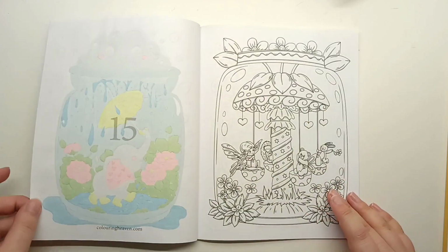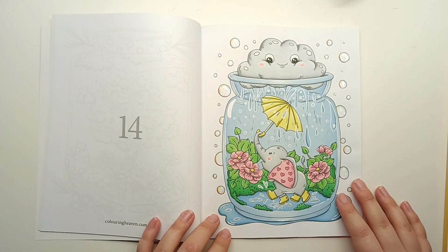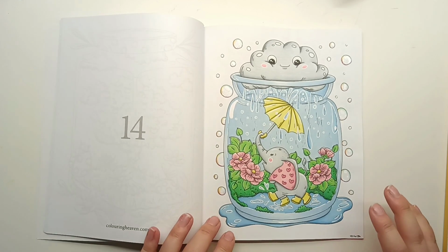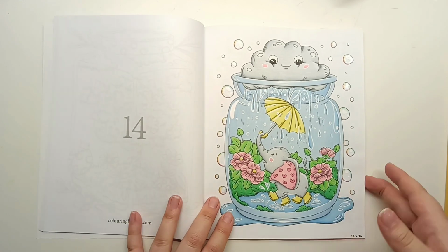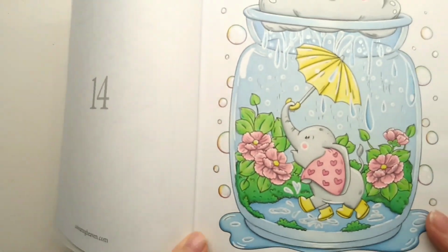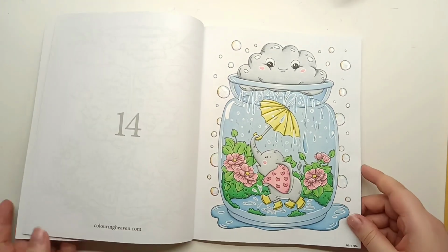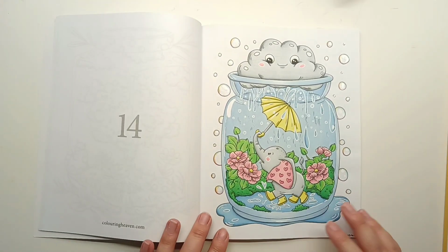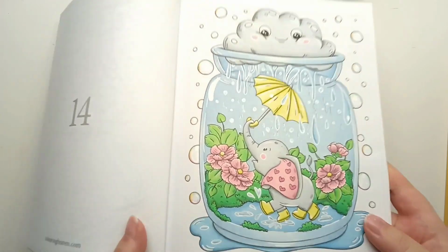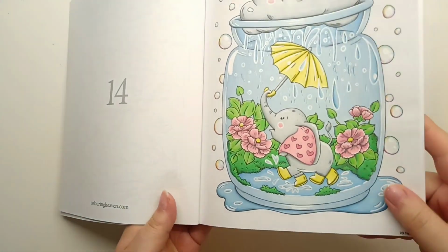I based it with my Touch Art alcohol markers, and then I went over the top with Prismacolors. And I kept the colour palette really simple. I had a vision to try and colour the bubbles rainbow, and I made it very subtle. You can see the rainbowy colours there. And then I finished this page, put it away, and a few days later I looked at it and thought, it needs a bit of sparkle. So I went over all the raindrops and the bubbles.